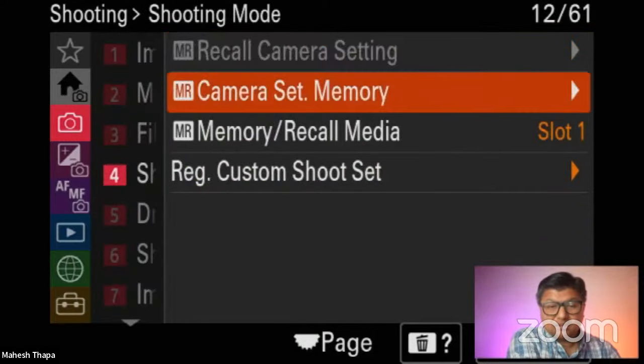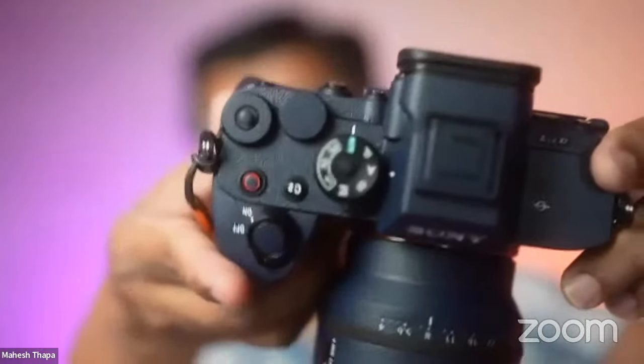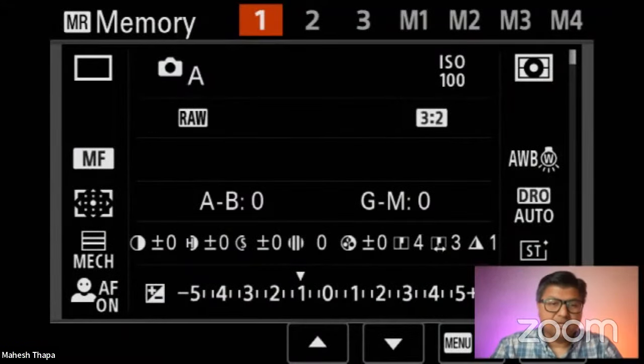So this camera memory setting, you could have a set of parameters on your camera, your ISO, your aperture, white balance, what have you, and save it in these memory settings. On this particular camera, if you look on the dial itself, it has these 1, 2, and 3. And that's where you can assign those values. Some cameras have less, some cameras have more, but that's the part that I find very, very valuable.